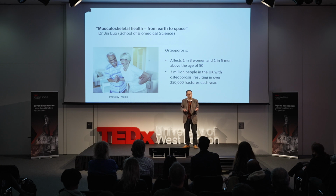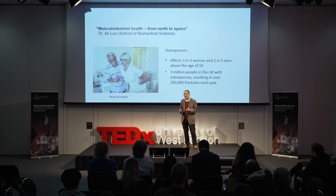So it is important to keep our bones strong during our lifetime to prevent osteoporosis. Our bones are living organs, so they adapt to the loading applied to them. For example, astronauts may lose up to 20% of their bone during only 6 months of space mission because of lack of loading in this microgravity environment. So how much loading is needed to keep our bones strong? This is a topic my research has been interested in.